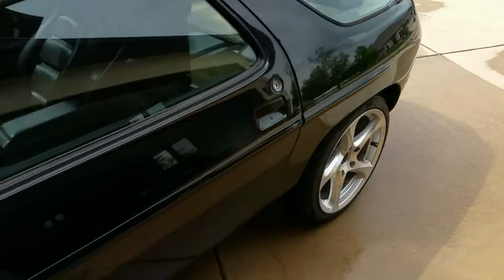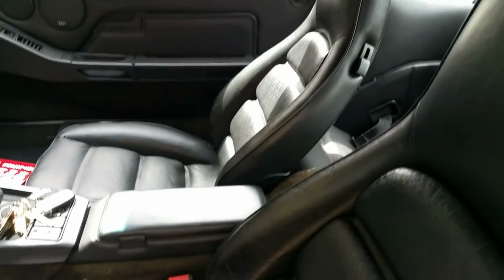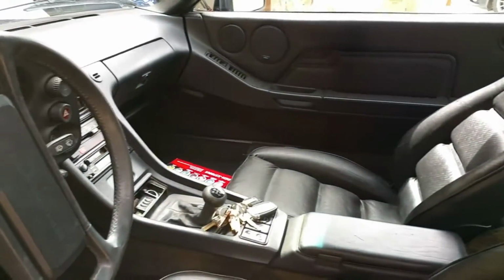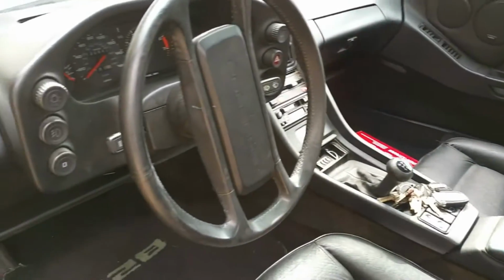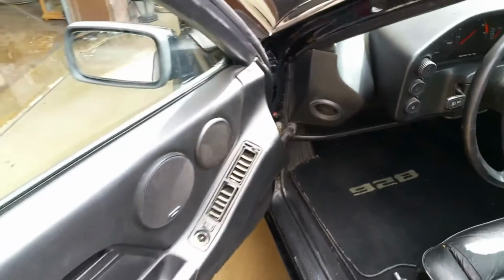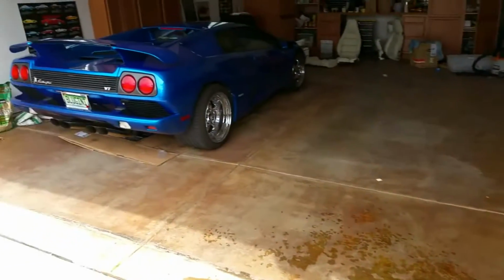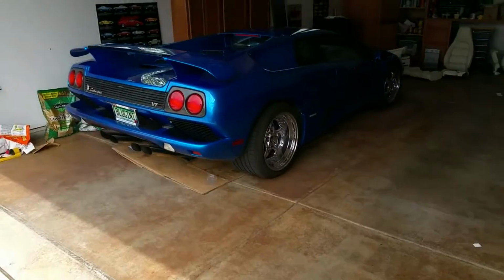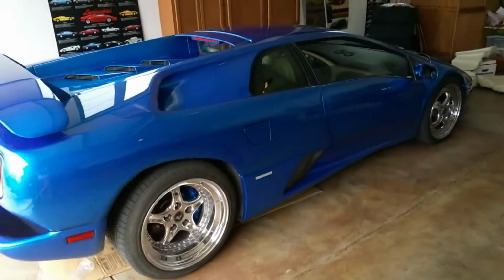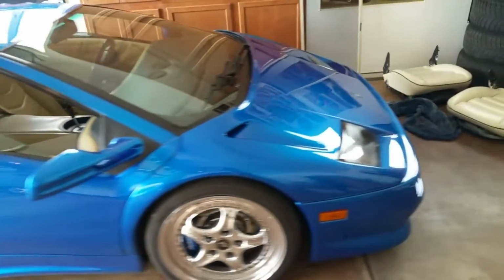So that's the 928. You can see the interior, original seats, a little bit of wear and tear here, but not too bad. Old 1980s interior. The other car I'm taking to Denver is my Diablo. So I've done a couple videos on this one already, but I'll show you it real quick.